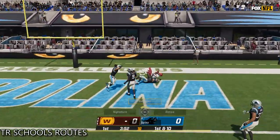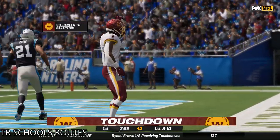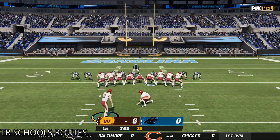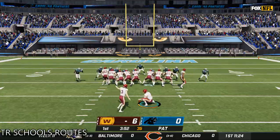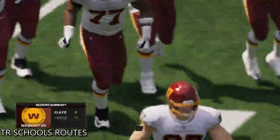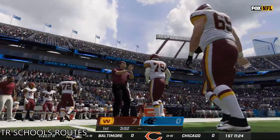And touchdown, Washington. And that is caught. Touchdown, Washington. De'Ami Brown with his first career NFL touchdown. And Washington takes the ball down the field and scores on their opening drive. Extra point by Sly is up and good. And that makes the score 7-0.